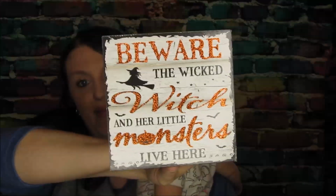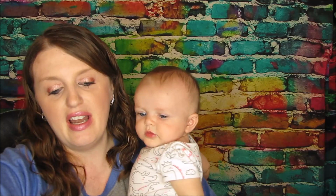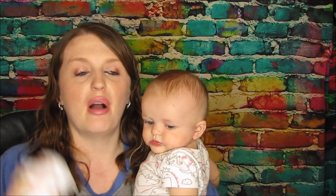Yeah. And then I found this one. I thought this was cute. It says, beware the wicked witch and her little monsters live here. Yes. That is like an awesome sign, isn't it? Yes, it is. And then I found something that I can't show you guys because it's for something I'm going to be doing in the next couple weeks. So, can't show you guys.